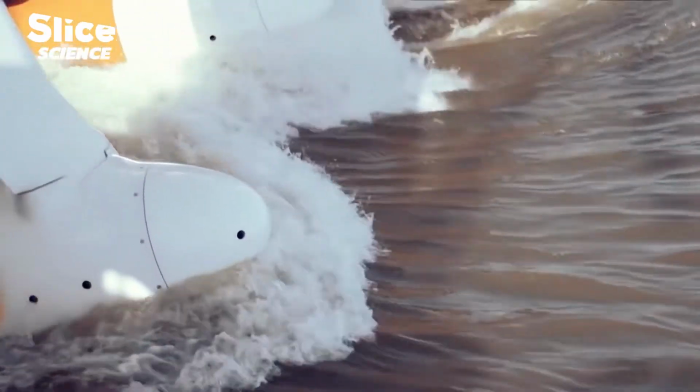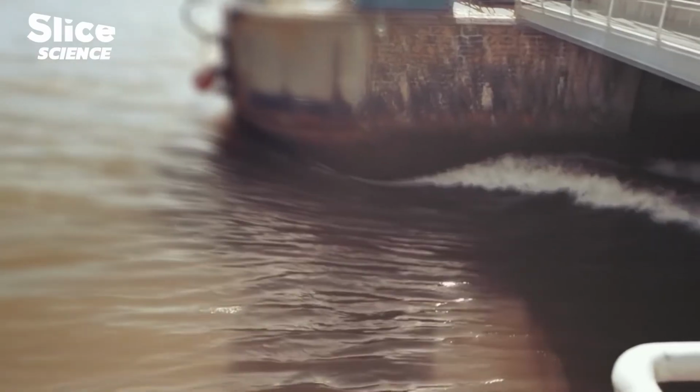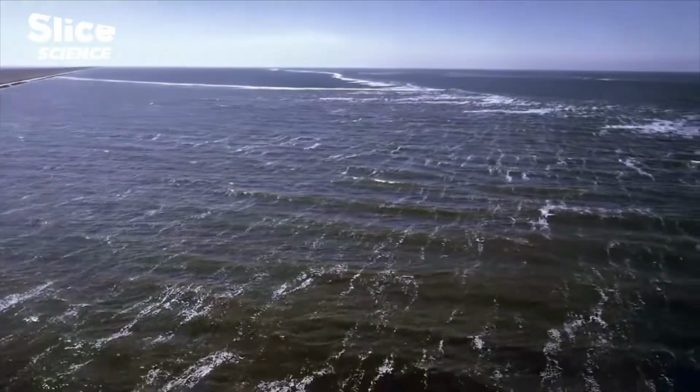Controlling the water, monitoring the level, and keeping it at a distance so it doesn't engulf the country. The Dutch have been fighting against water for centuries. But there is one danger that nobody can be fully protected against: storms.